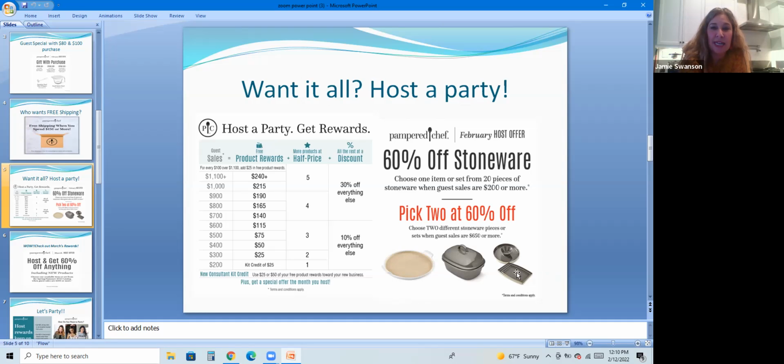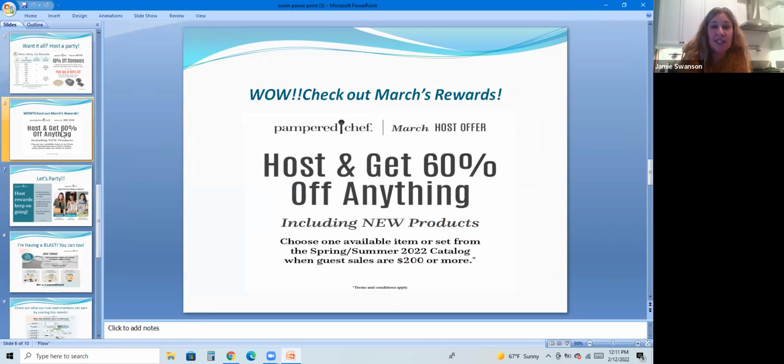And then the gorgeous entertaining stoneware pieces are also 60% off per host in February. When you have a party of $600 or $750 or more, you get two pieces or a set at 60% off. Now March is all full special because our new catalog comes out. My new products just arrived yesterday and the day before, so I've been having fun playing there. So stay tuned. I'll be doing some type of launch party at the very end of February or the beginning of March to share the scoop there, and hosts can choose any item at 60% off. So you get to choose what you want, versus this month the host gets stoneware.